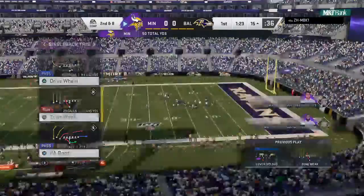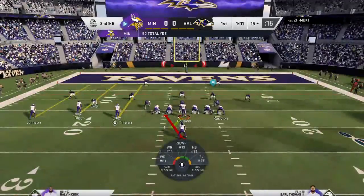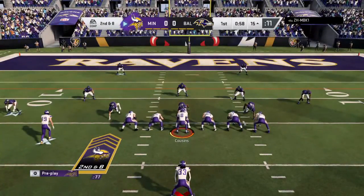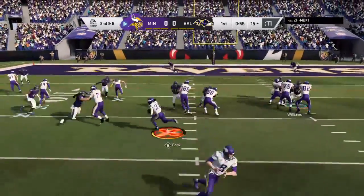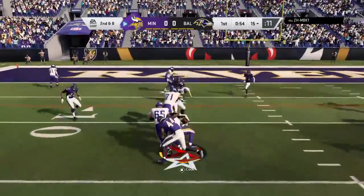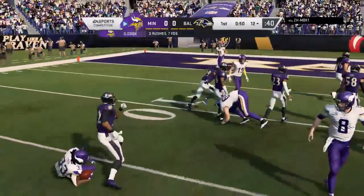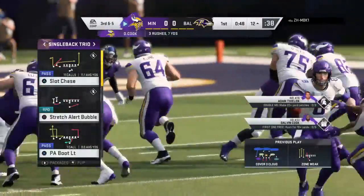And the big fella stuffed that one up in a big way. I think doubling him has to be a priority, because you can't move up to the next level if you don't take care of him first. On second down, Cook. He takes us down to about the 12 for a gain of 3.